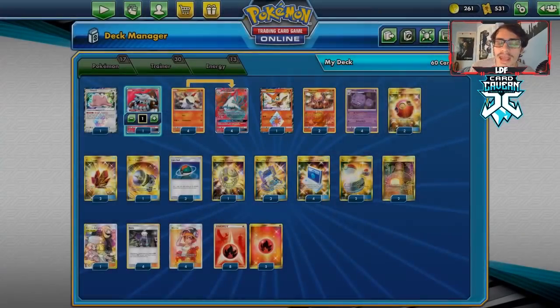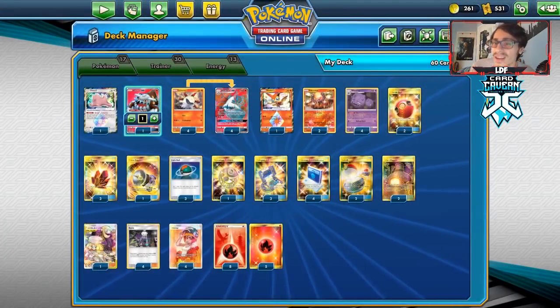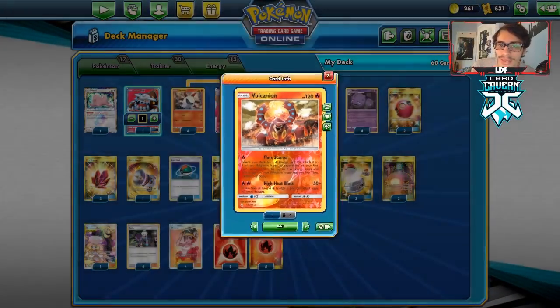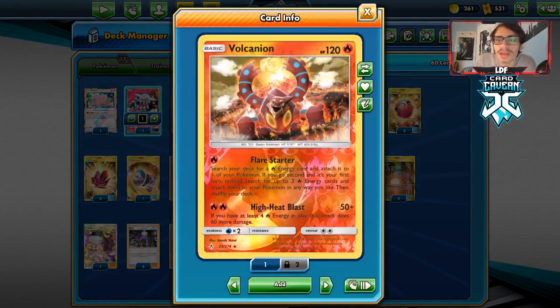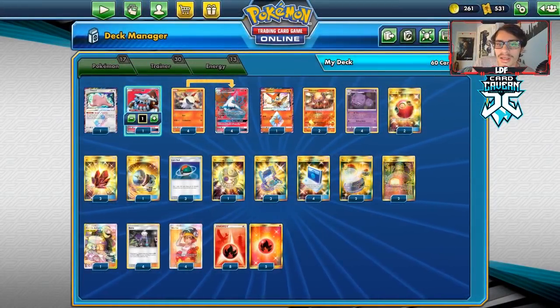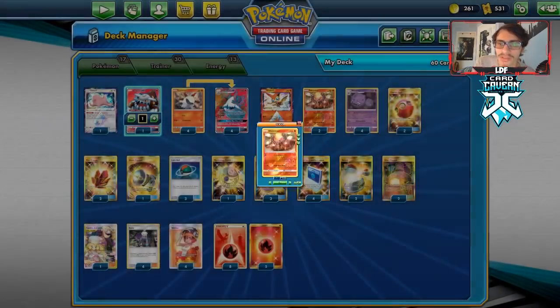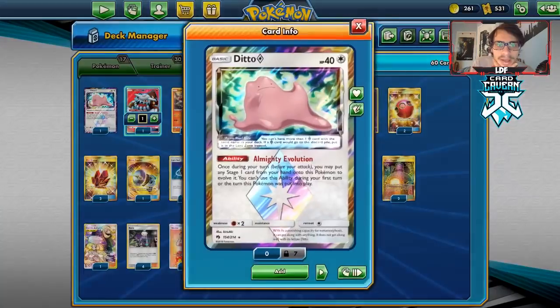So using Volcanion's Flare Starter can sometimes just kind of get us there. We can just Flare Starter 1 energy on Volcarona. It's a decent way to build it up, I think, and it's just also good discard bait sometimes with Roxie. Also, it's good against Keldeo. Other than the Victini and the spread damage, Keldeo can be pretty bulky, so High Heat Blast is one decent way to deal with it. And I got 1 Ditto in the deck, of course.